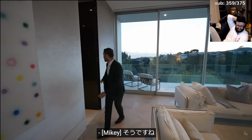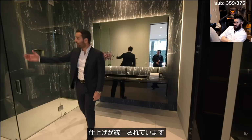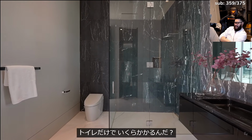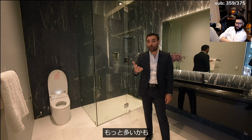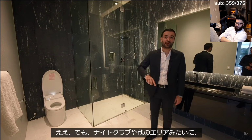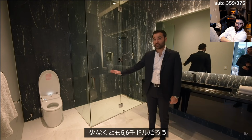Yeah. All right, here we have the full bathroom, another floating vanity, uniform, and another electric toilet. God knows how much they had to spend just on 49 bathrooms, so I'm assuming at least 49 toilets, probably more. Okay, it's not a bathroom without a toilet, right? Yeah, but they may have multiple, like in the nightclub and other areas. 49, wild. I'm sure each of those is probably $1,500 at least. I would say 5-6 grand at least.